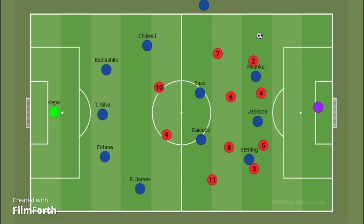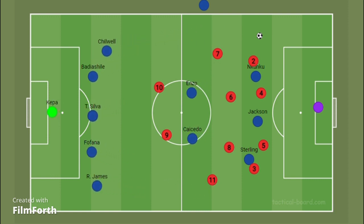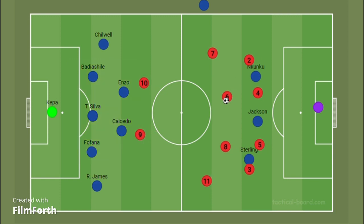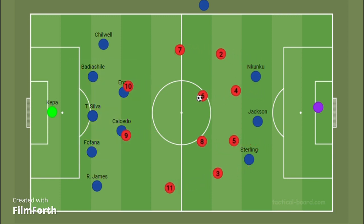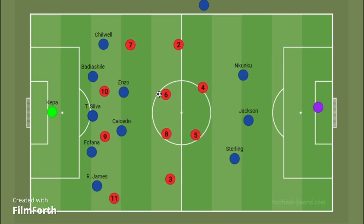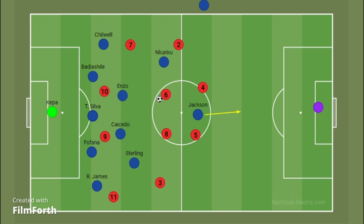Without the ball, Chelsea can drop in a 5-2-3 formation, with both wing-backs dropping in and the two holding midfielders, together with the three centre-backs, forming a shield in front of Kepa, therefore covering Kepa's flaws from long-range shots. The two inside forwards will be tasked to be switching momentarily to help their wing-backs not get isolated into one situation.